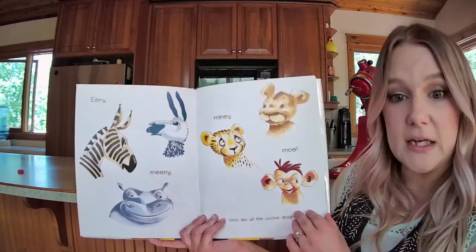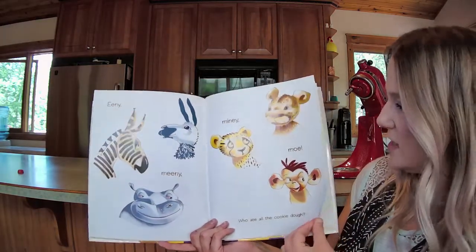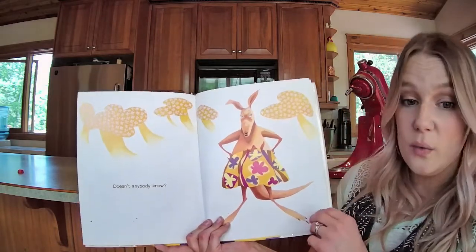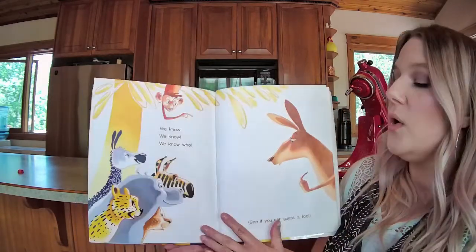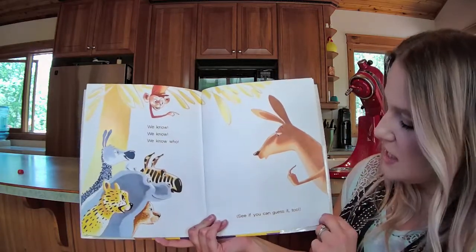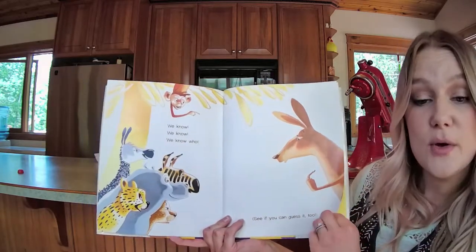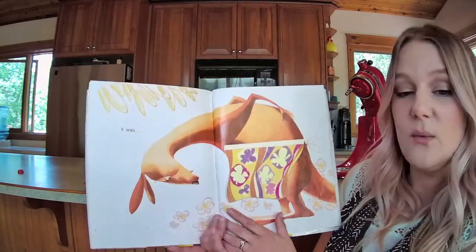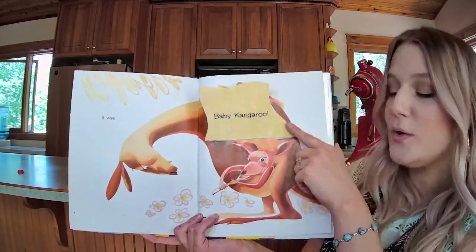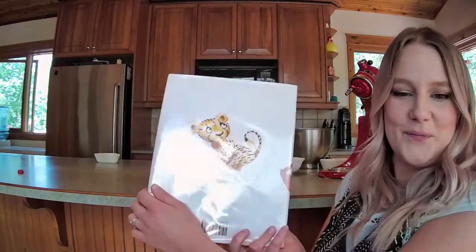Eeny, meeny, miny, moe. Who ate all the cookie dough? Doesn't anybody know? We know, we know, we know who. See if you can guess it too. They're all pointing fingers at the kangaroo. Did she? It was baby kangaroo. Boom. The end.